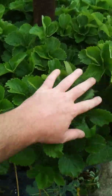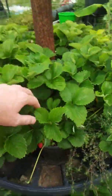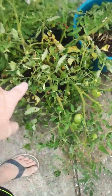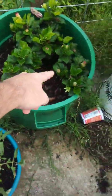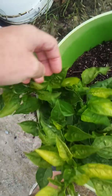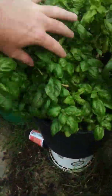Strawberries are kicking total ass. See strawberries? How good they're doing? We've been eating off of those every single day. The strawberries on the bottom. Here's a tomato plant. Palm tree. Hibiscus. Here's the bell pepper. Oh, I forgot the bell pepper. Here's the bell pepper. Here is the sweet basil, which is absolutely amazing.